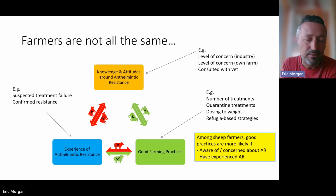What we didn't find was that the knowledge and attitudes of anthelmintic resistance were tallied to experience of anthelmintic resistance. So there are farms here, there are farmers who are aware of the issues, who have applied good farming practices, but have not yet at least experienced anthelmintic resistance. And that's a very positive outcome. It does mean there are people who are doing the right things or the recommended things, but not because they've been forced to do so, because they're aware this will help them in the future.